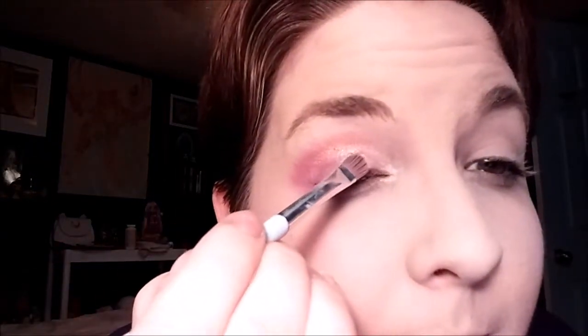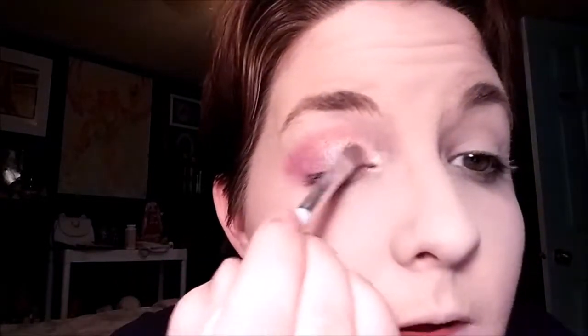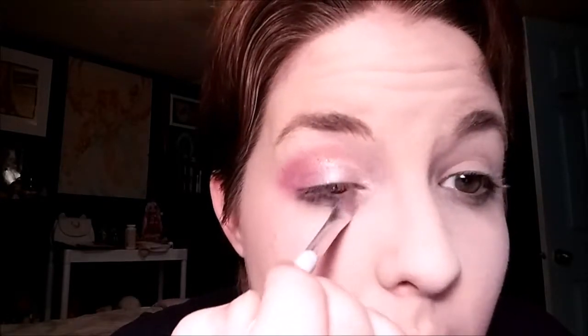Alright. And then I'm gonna go back with my palette and I'm just gonna get that a little bit. Go in the corner of my eye. So, yeah. So that's what it looks like right now.